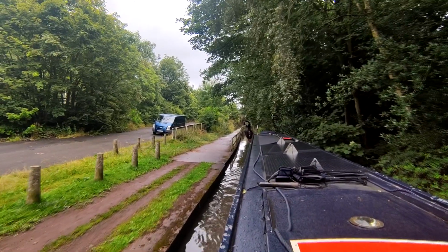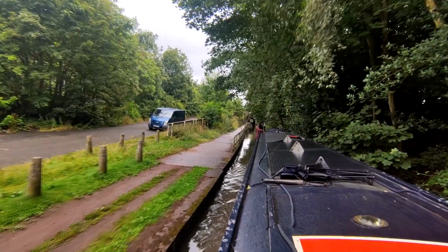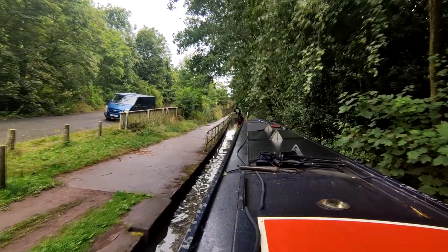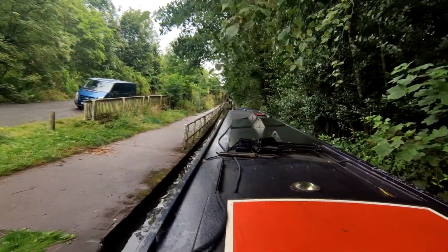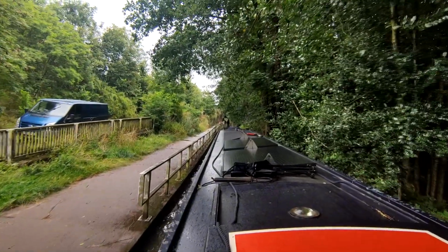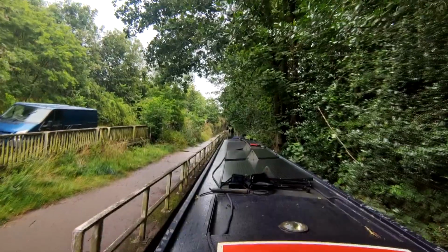It was then time to complete this journey. This was the Armitage Tunnel, which is really interesting. It doesn't feel like a tunnel anymore because it lacks a roof. It feels like a narrow cutting. Luckily, we didn't have any boats coming towards us.